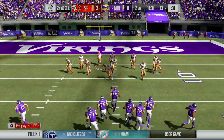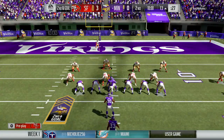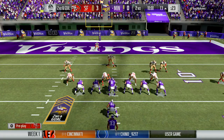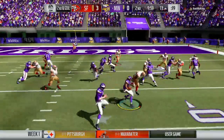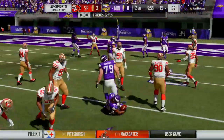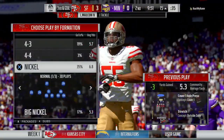So an incomplete pass a moment ago, and that leads to 2nd and goal. He's going to get it running right. And this play goes nowhere, losing yardage back to the 15. So he loses 3 yards there.